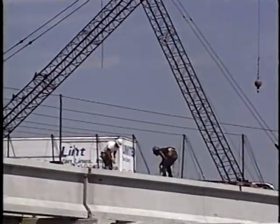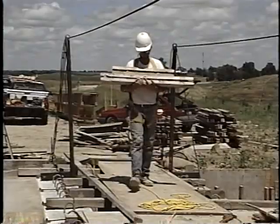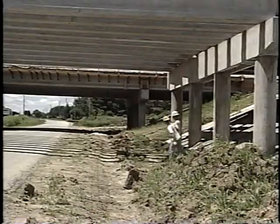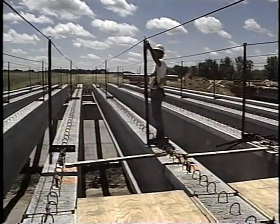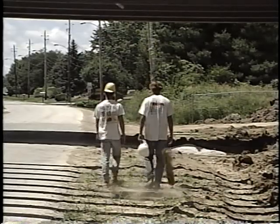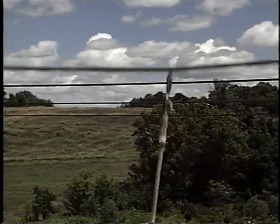When you're working up high, gravity will influence you and everyone around you. Watch what you're doing! Oh my God! Use your safety equipment.